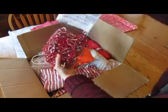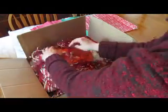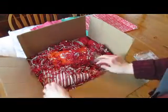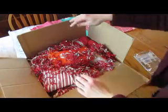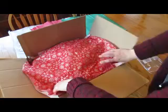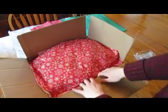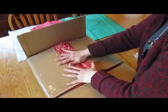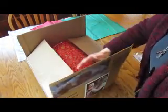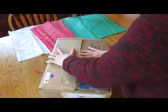We've got some festive sprinkle things. Make it fun. There we go. There it is. Squish out the air. Oops. Get in there, you. Squish out the air.